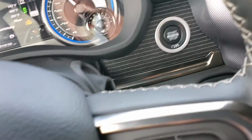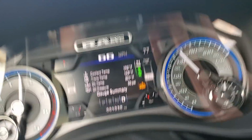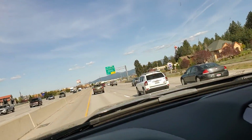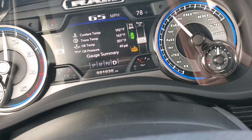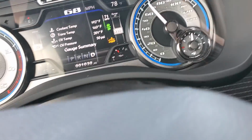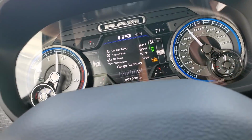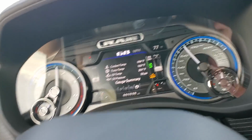If I hit this button right here, I'll increase the distance between me and that vehicle. And as you can tell, we're slowing down. So it's increasing distance. I don't want to go that far, so I'll keep it as close as the radar feels comfortable, and without this lady sidewiping me. So just keeping up with traffic here.